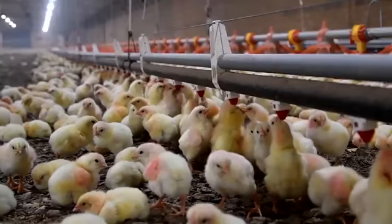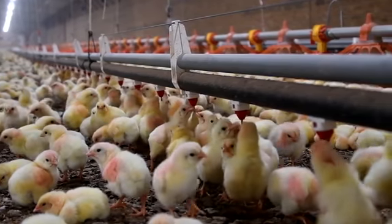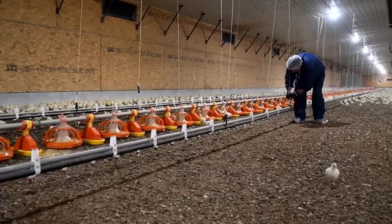And so we just want them to reach up and trigger that pin and have the water consumed. The other thing that has to be adjusted as we raise these birds is water pressure. As the birds get older, we're going to increase the water pressure, which allows them to get more water whenever they trigger that pin. So these drinker systems are designed to provide unlimited access to fresh, clean water.